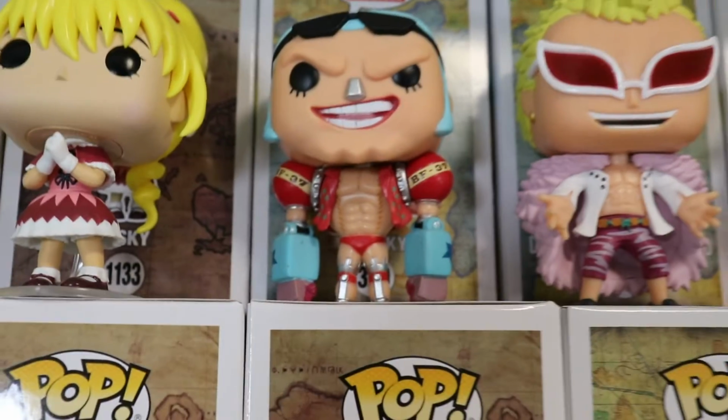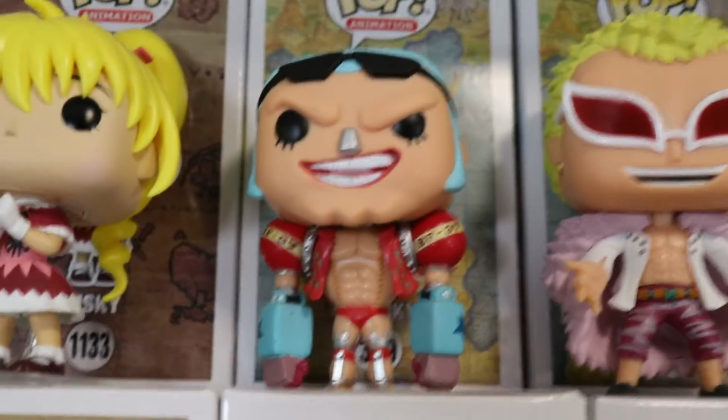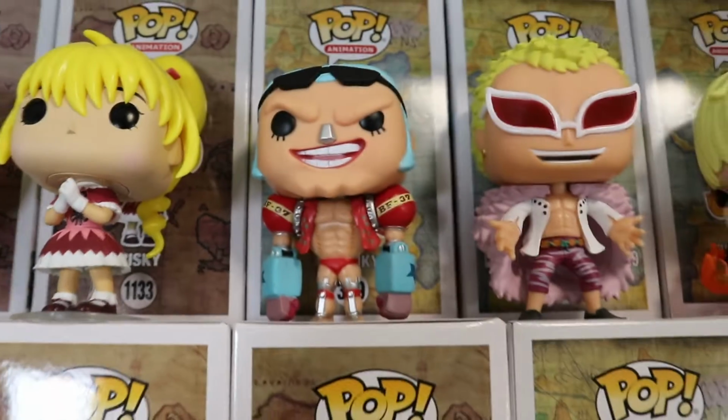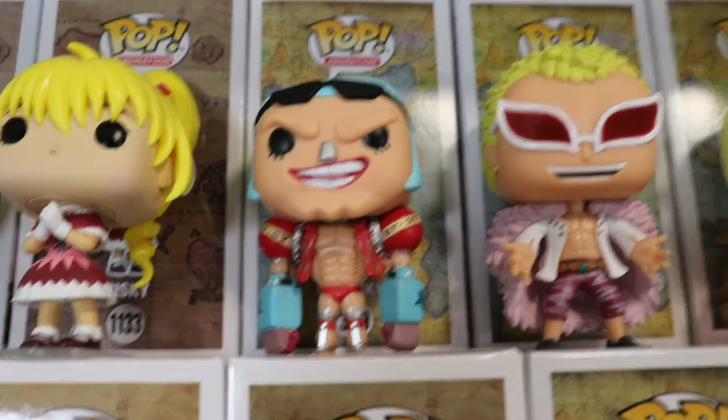This is the original Frankie pop. I do know they re-released it afterwards without the silver nose, but this is the original one, and I also got it from Entertainment Earth a few years back. Such a cool pop. I think they did a great job with it. I would love to see more Frankie pops because as of right now, we only have 2. This one and the 6-inch Wano one.